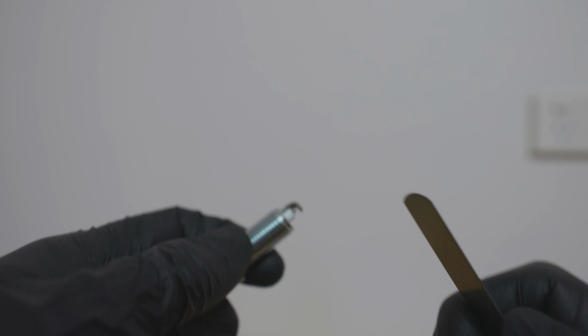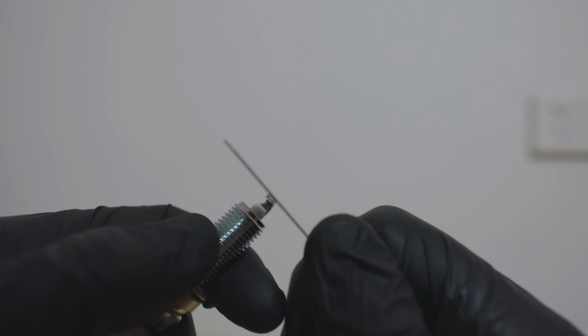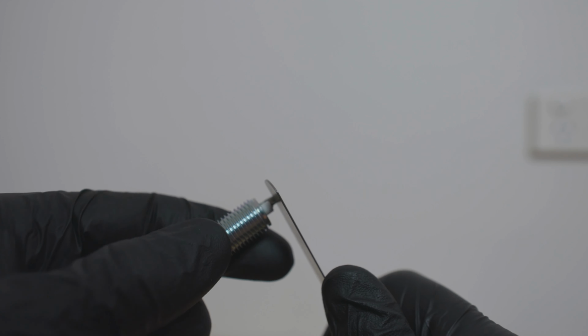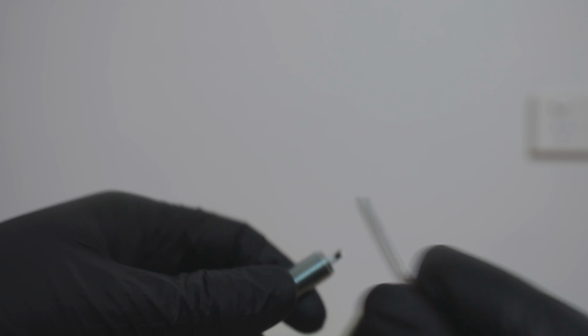So the way to test if you've gapped this correctly is get your 0.022, make sure it fits in, that does. Then you can go up to the next size and just check that this doesn't fit. You can see that this won't go through. This is the 0.024. That means it's gapped correctly.